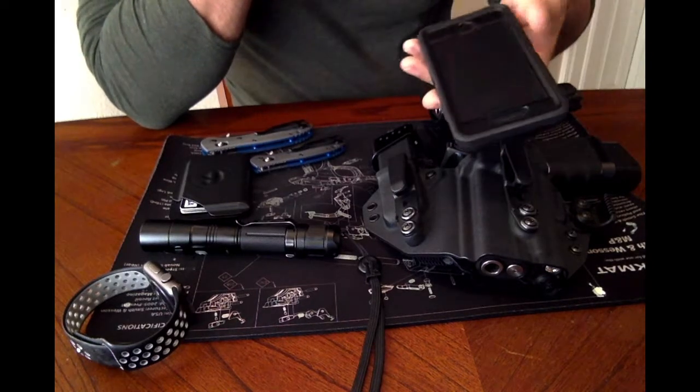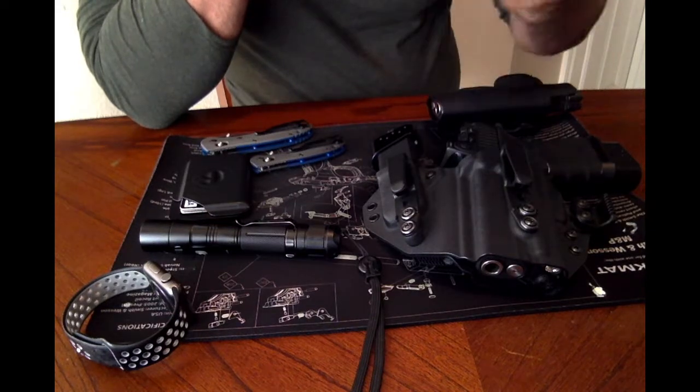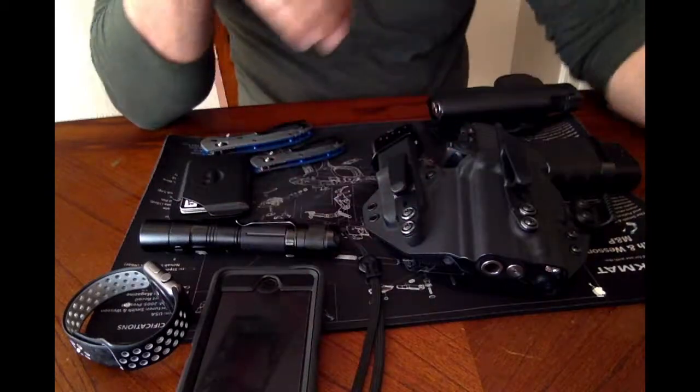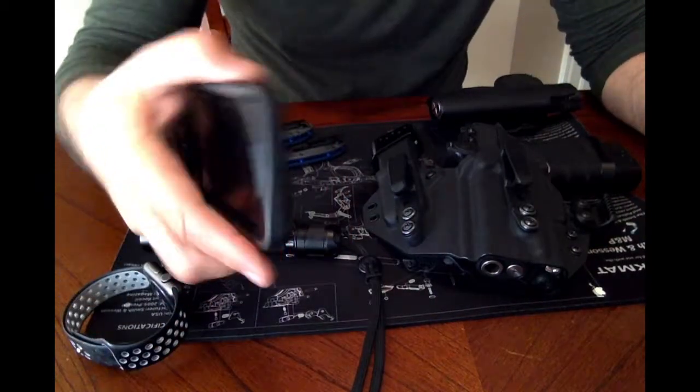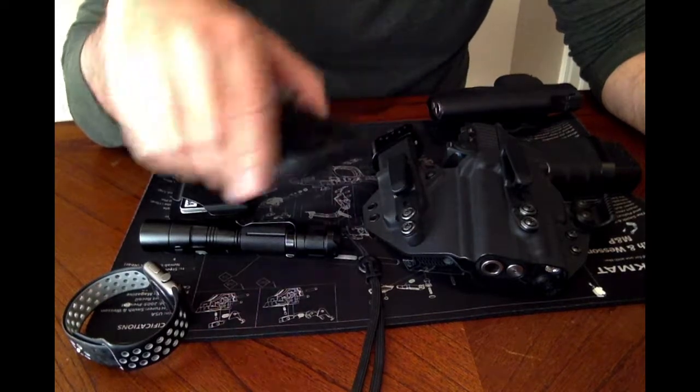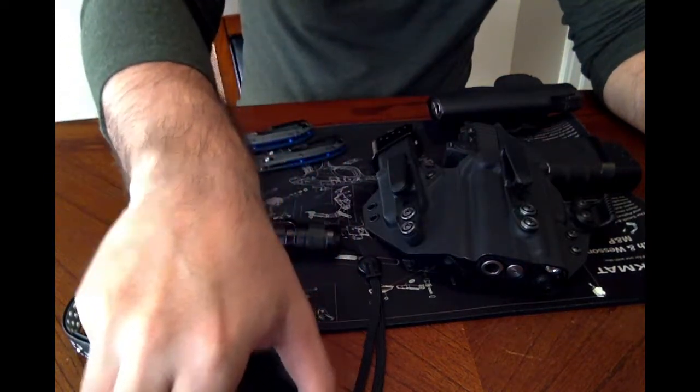Of course, phone's on there as well. Who doesn't carry one of these? I just have mine protected with the OtterBox. Put a little magnetic strip on the back there, that way I can mount it in my vehicle, so I don't have to worry about holding that while I'm driving.